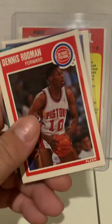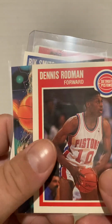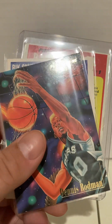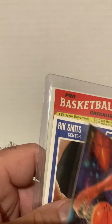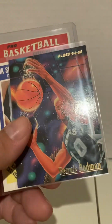Then we go to Rodman. This one has a light mark on the front that looks like it's a crease that didn't get quite bent enough. I'm keeping it though. I mean, it's decent. Rodman, this is one of those, I always forget the name of them. Provision, I think they're called. But yeah, there's the basketball for Rodman.